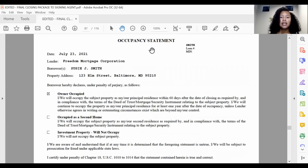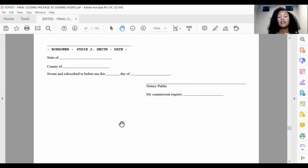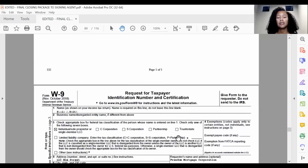All right, this is the occupancy statement. It states that you occupied the property. Can I get you to sign and date? And here's my notarial language. I'm going to fill it in, sign and stamp. Lender's closing affidavit. In essence, it states the information you gave them is accurate, to include your marital status and your income. Can I get you to sign and date? That's all I say.